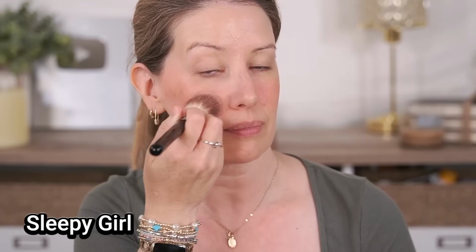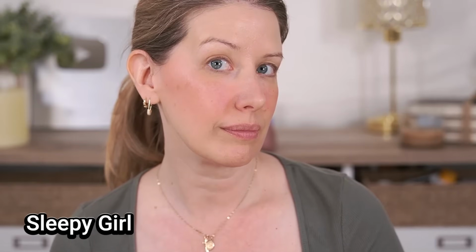I thought they were a little more dewy of a formula, but on my dry skin at least, they're not. They just sank right in. So I have to admit, these are really good, and they're long lasting too. I put these on in the morning and I see them still at night when I'm going to take my makeup off. They last all day, at least on me. So I think if you're gonna try anything from Rhode, these would be my number one pick.